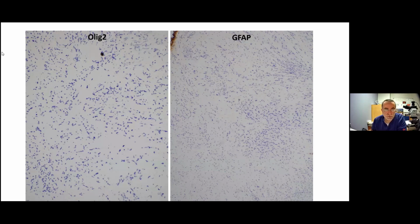First things first, of course, we are within the brain, so it would be wise to rule out a glioma. Two stains that we use for screening purposes, OLIG2 and GFAP, are completely negative, which makes the possibility of an unusual glioma very, very slim.